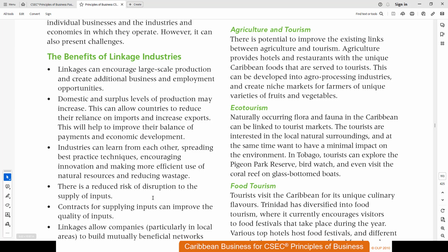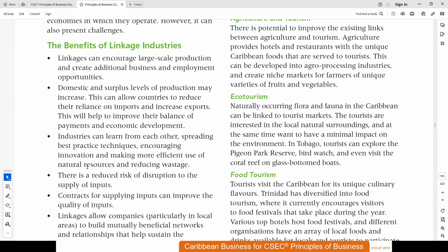Reduce the risk of disruption to the supply. So this is very important. Because this stuff is being sourced locally, that means you don't have to import them. And so you're able to restrict that disruption in the supply chain. What if a boat doesn't come? What if we're relying on importing coffee to make the drink? What if the boat doesn't come? Right there, there's a disruption in the supply chain.